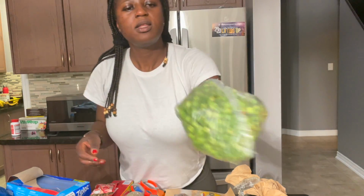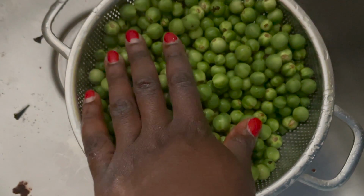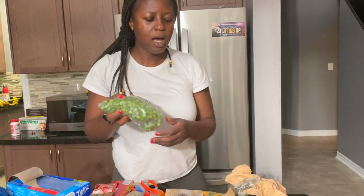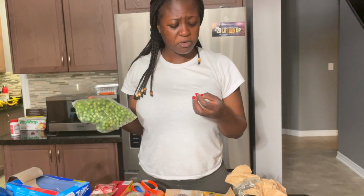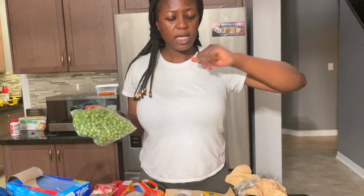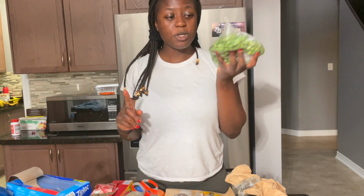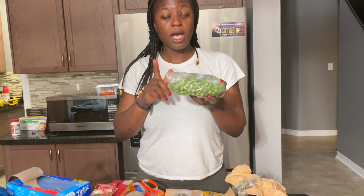Okay, this is abeju or kweun susha or pea eggplants. Yeah, we use them a lot in abom, which is like poto. Poto is not even English. You grind up greens. You can use them in stew, so kontomire stew. You can also use them in ebunu, which is like cocoyam leaf soup.